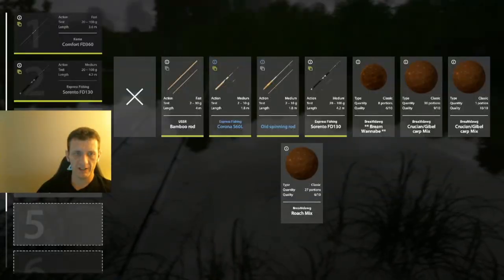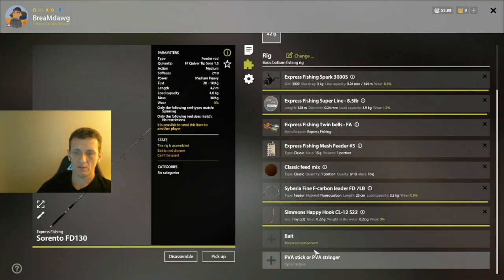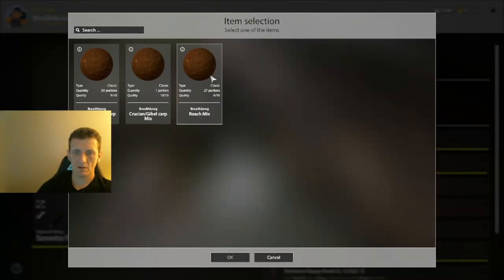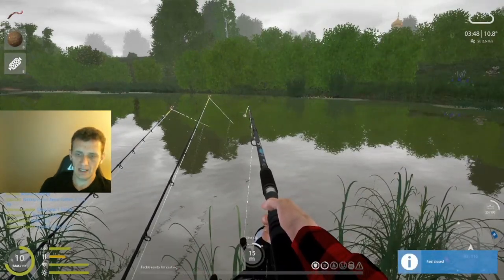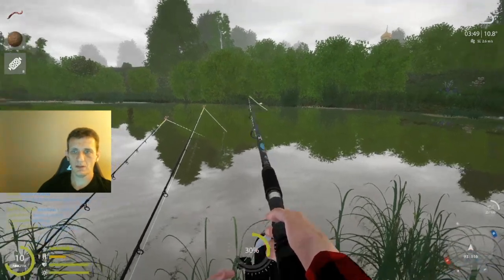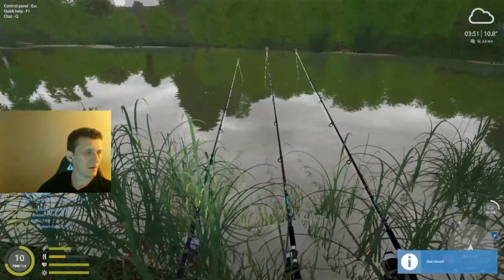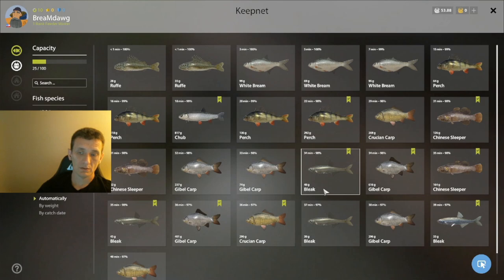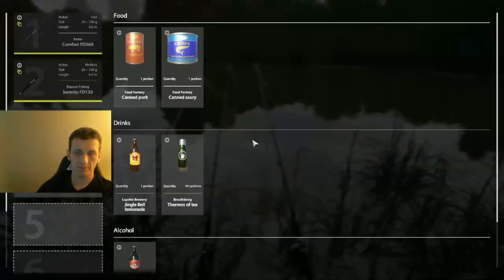Let's go ahead and put our third feeder out. Small hook. I bet it's still on 8. No, it's on 15 still. Oh, we already... No, no, no. That's bleak. Sorry, I'm getting my bleak and my rough confused. Yeah, we're good. All right.